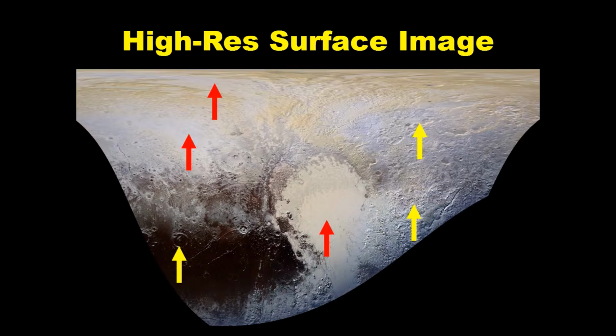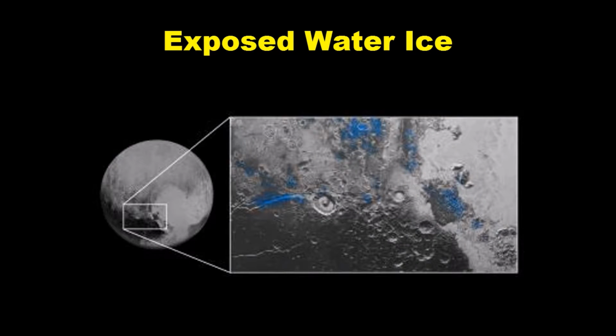So something is actually working to resurface and erode the craters. This is one of our first clues that Pluto is actually active, and there's some resurfacing going on, especially in these areas that have no craters. Then there are some very active processes going on.